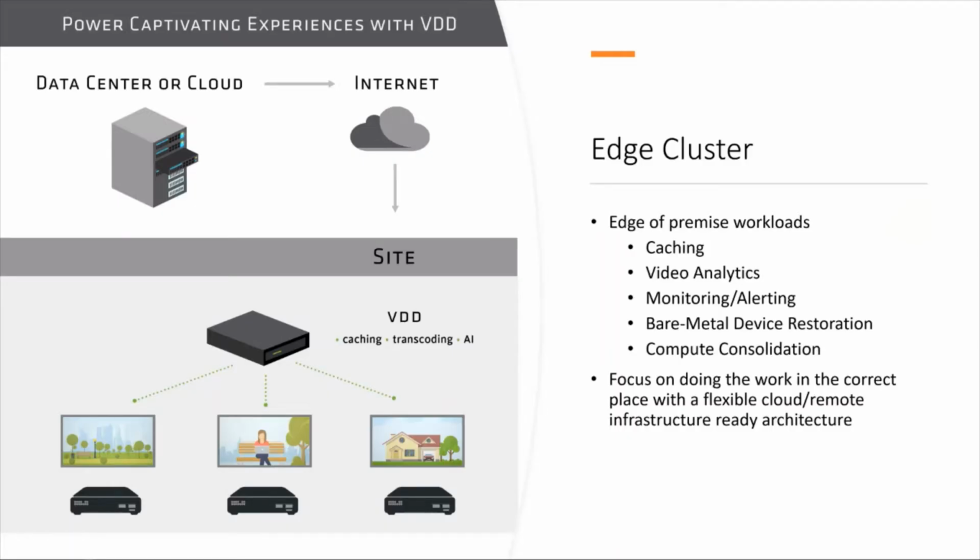Last year, we sort of previewed and started talking to people about our Edge cluster device. Our Edge cluster device is pictured in the next slide, but is part of our Edge computing initiative. So we started by releasing VDD specification, visual data device specification devices, I believe about 2 years ago. And these are edge of premise workloads.